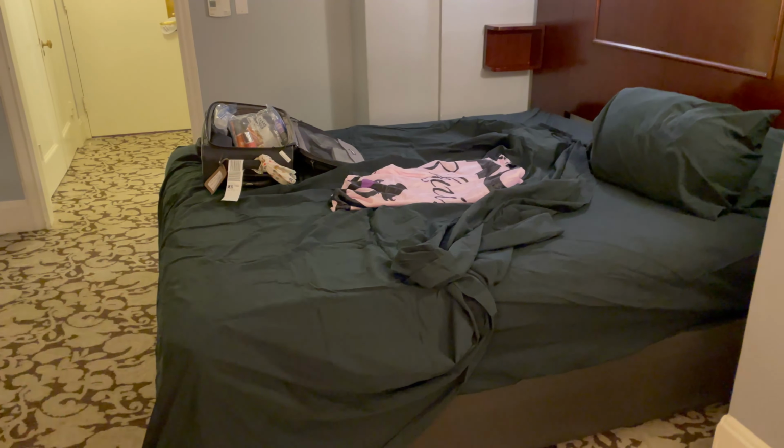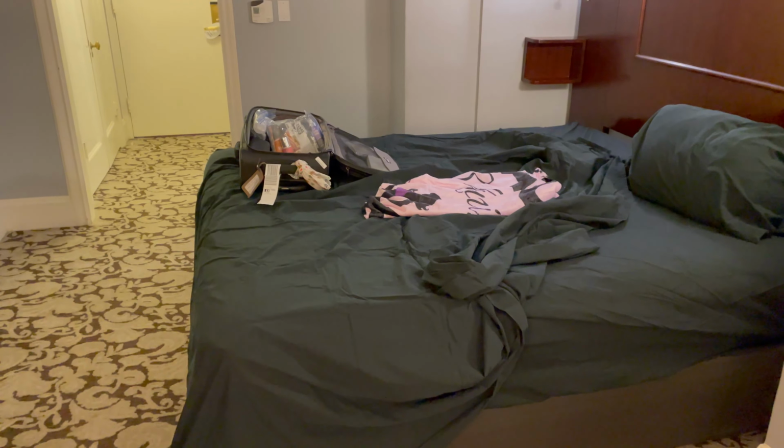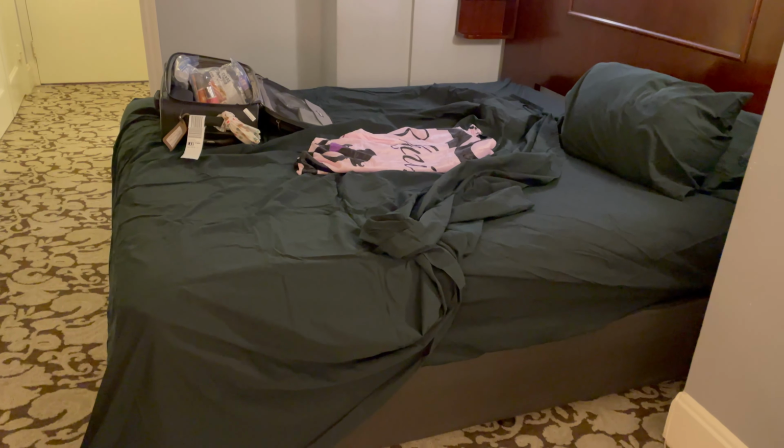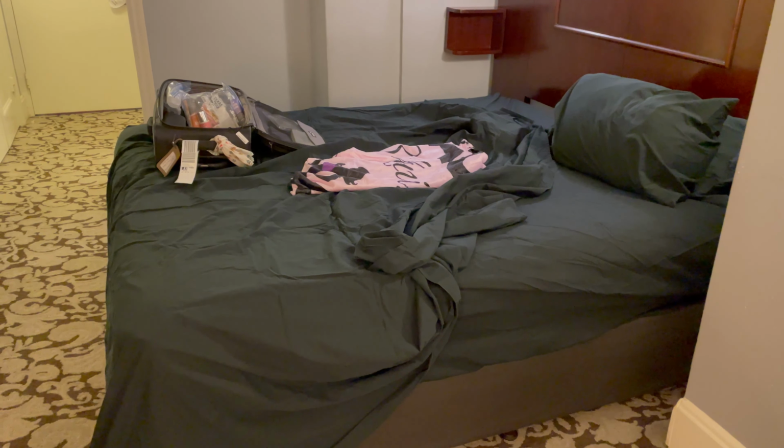It is different. It's a historic hotel, so I've been unpacking a little bit. Pretty small room. Got my black sheets. That's my backstage blanket, but I might use it tonight if I need to. I checked it out though.